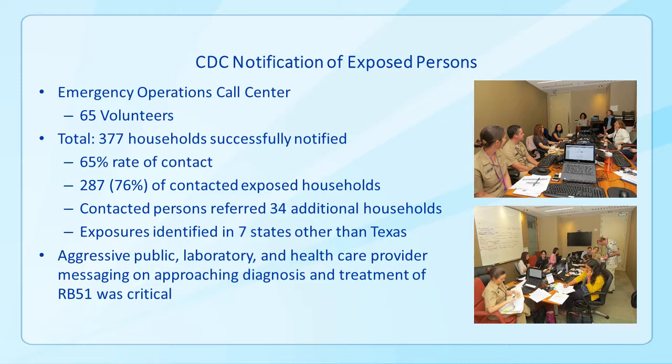So after we had reached out to as many people as we could, there was aggressive public health, laboratory, and health care provider messaging on approaching diagnosis and treatment of RB51.